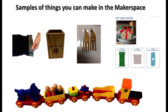This next slide is showing some of the things that we've actually done in the makerspace or that can be done in the makerspace, showing hemming of jeans, making an engraved pencil box. These were salad forks that were CNC cut. This is a gift card holder made on the Cricut. These are the piece parts that went into it. And down below, a toy train.